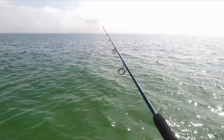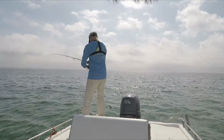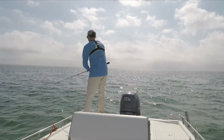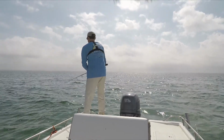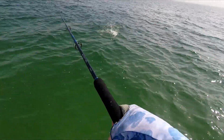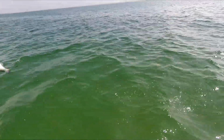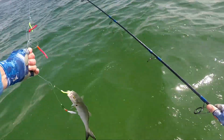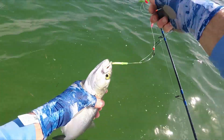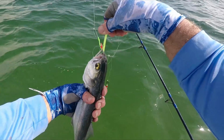Whatever's on here doesn't think it's hooked anymore. Just swimming around. There we go. It was a light, slack line when I came over. He thought, whoa, dude, that was close. I thought I was hooked. What do we got here? Oh, it's a bluefish. All right. Boy, barely hooked. That whole time he was on there. Look at that.